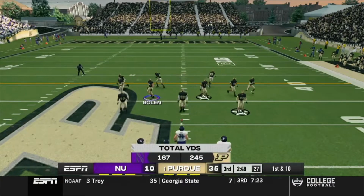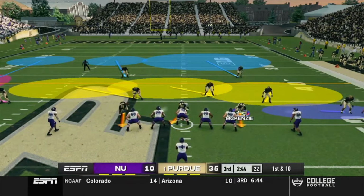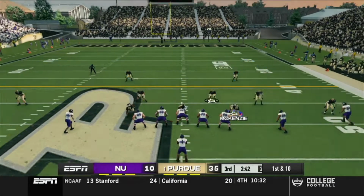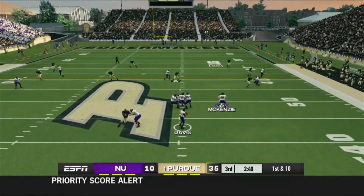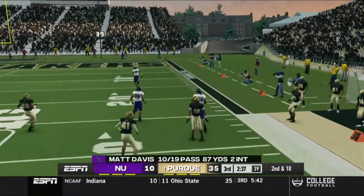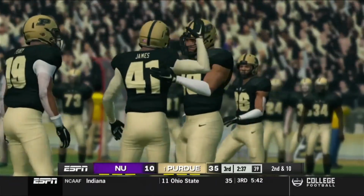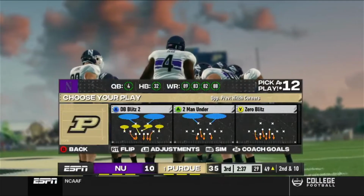First and 10. Ball on the 49-yard line. They spread the field in the gun with five wide receivers. Gets rid of this one. The defense got some pressure and forced a bad pass. I think they've been a little bit more aggressive here with their pass rush, and that time it paid off with an incompletion.